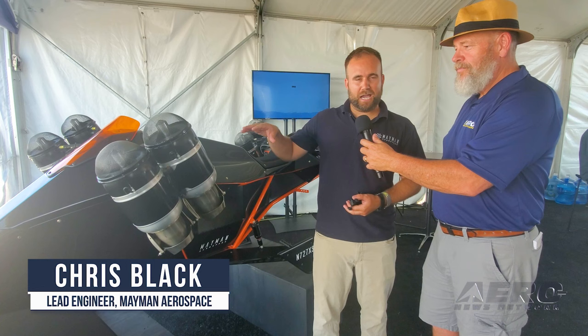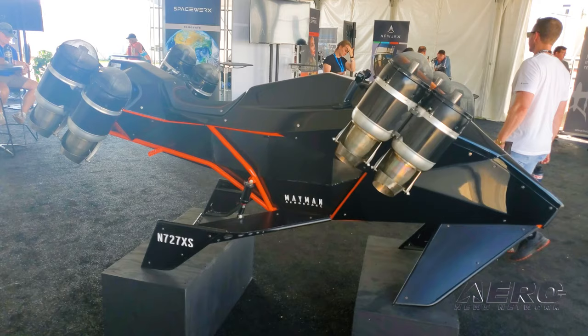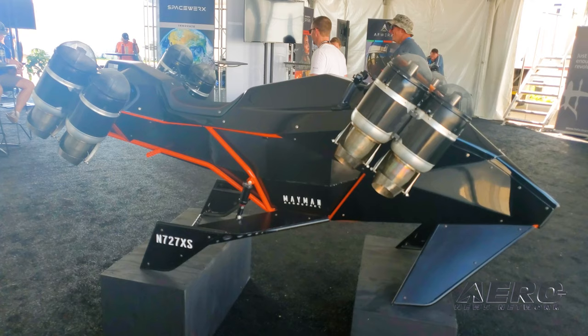What are we looking at for the future? This is pretty awesome. Yeah, we call this a speeder. This is a turbine-powered, high-speed, compact VTOL aircraft, mainly used for cargo. Right now we're in the configuration where you could put a man on it, but most of the use cases are going to be for cargo.